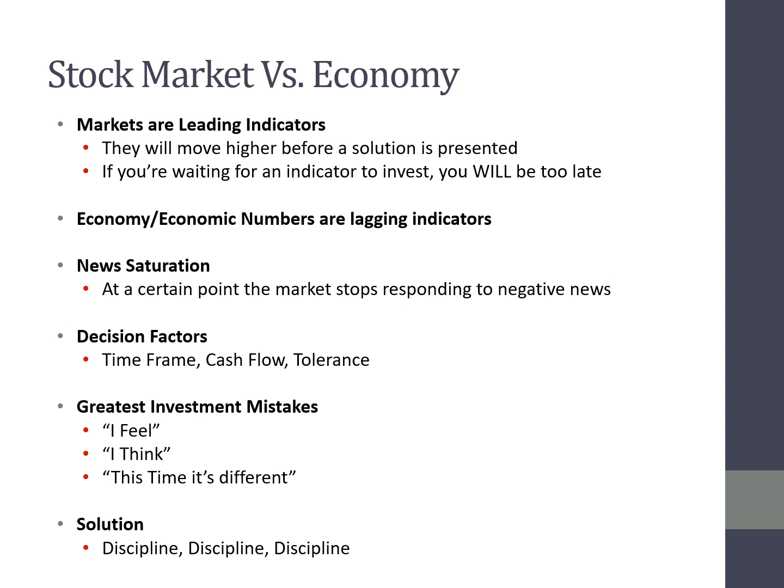Understand your decision factors. What is your time frame? What is your cash flow? What's your tolerance? For my retired clients, your time frame isn't 0 and it's not 1 or 2 years. Frequently, it's measured in decades still. And so, take that into account, and we've taken it into account as we're building portfolios.